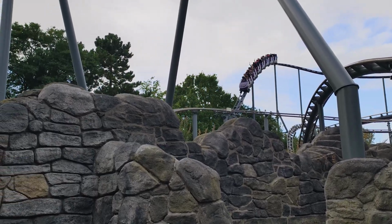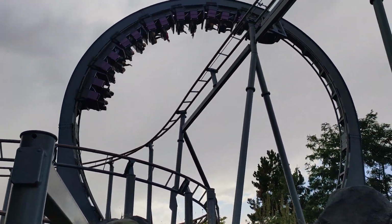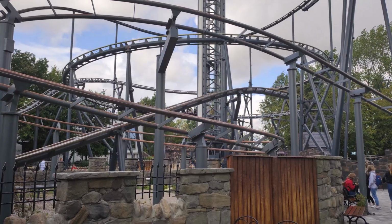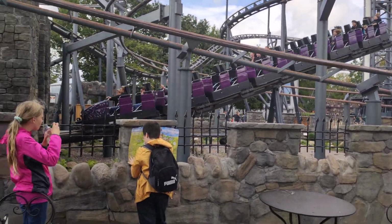Like most Schwarzkopfs, the loop has plenty of positive Gs, and certain points of the track give some strong airtime. It's a real classic coaster, and I think it's great that the park's taken good care of it and updated it with the modern theming.